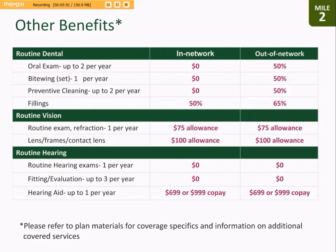Please refer to your plan materials for coverage specifics and information on additional covered services. You are also welcome to call Humana.